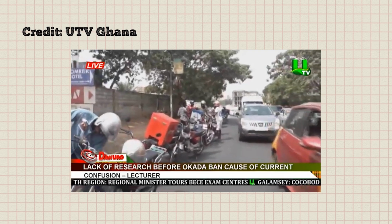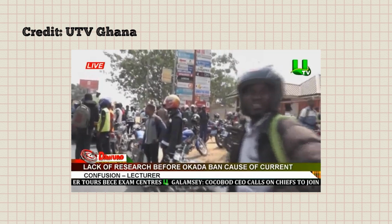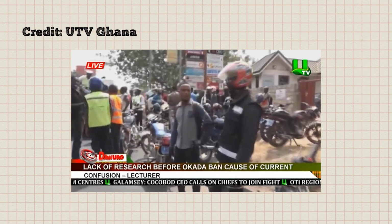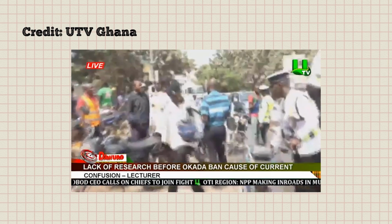Ghanaians have played a big role in shaping laws. For example, in 2018, there was a public outcry over a bill to legalize commercial motorbike use, Okada. Many citizens and transport unions voiced concerns about safety. The opposition influenced Parliament to reconsider, and the bill wasn't passed.